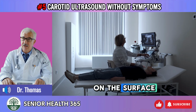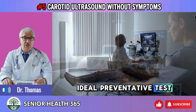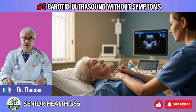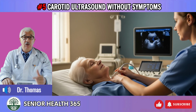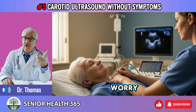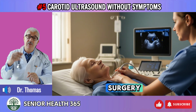On the surface, it seems like the ideal preventative test, but for older adults, especially those without symptoms, this seemingly harmless scan can sometimes open the door to a path of unnecessary worry, referrals, and even risky surgery.